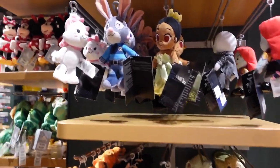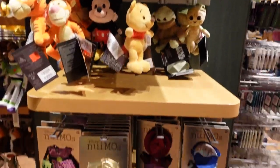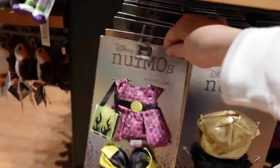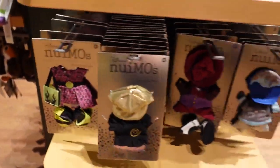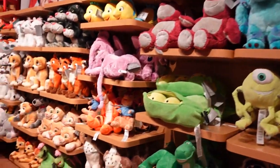We have a new Nuemo section. We are back up on the top floor again, right next to the checkouts. They have new Nuemo. Look at Judy Hopps. She is so cute. Some outfits there. Oh, this is nice. Fancy Halloween outfits. Also, behind me are the plushies. You've got princess plushies. Then some of the generic plushies.